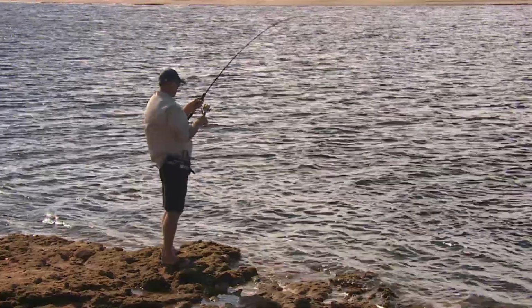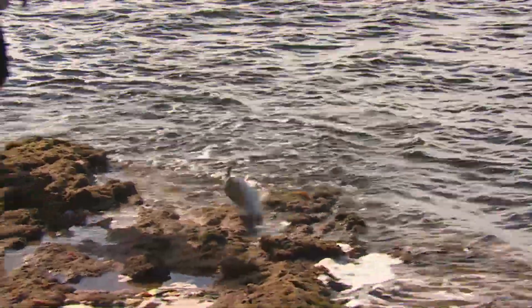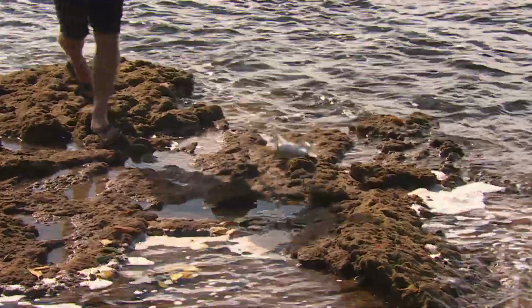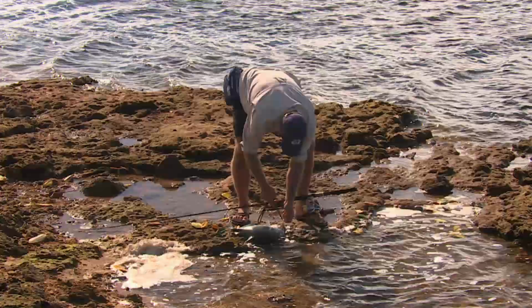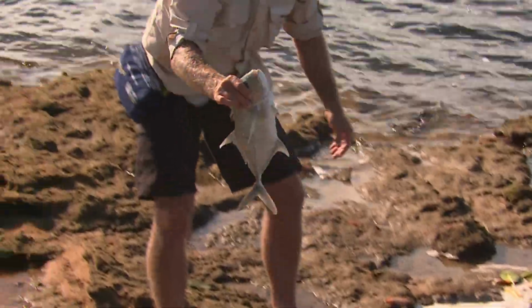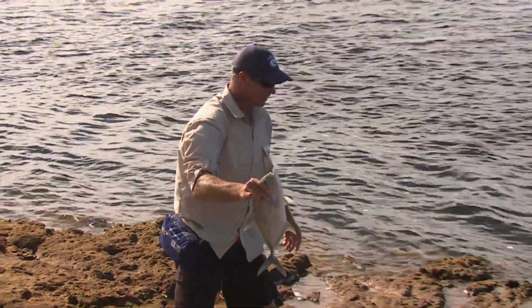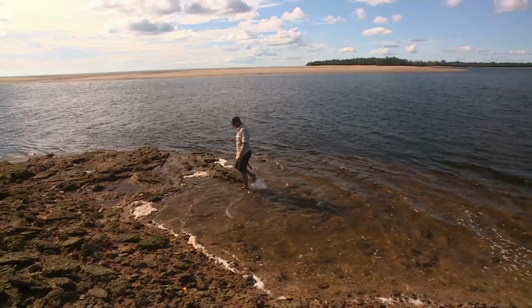Okay. Yeah, just a nice little trevally, I think. Just snavel me right there on the rocks. Look at that. Whoa. There we go. Perfect. Well, there you go. Little trevally. Just throw him in that puddle there and he can escape over the flat. Pretty good. See what else we can catch.